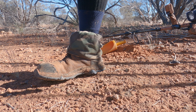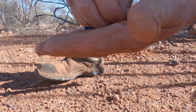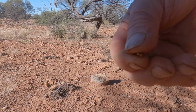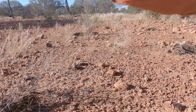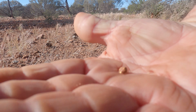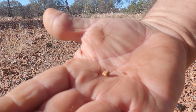Clean. Getting you in the sun, see it a bit better. Nice solid little bit. A little bit of weight in that one. Very nice.